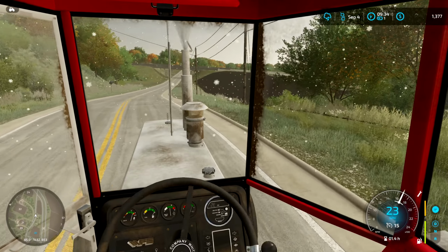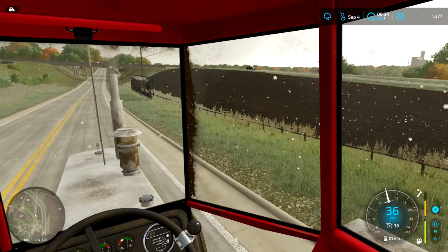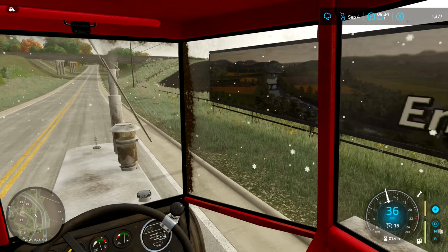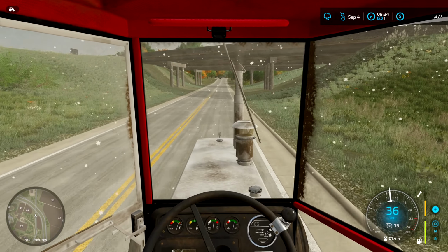And I'm sort of starting to know the area a little bit better now. Oh, that looks amazing. That looks really, really nice. That is genuinely a decent sized field. That is not bad at all. It looks a lot bigger now than what it did when it was just grass. So hopefully that'll bring in some decent money for us.